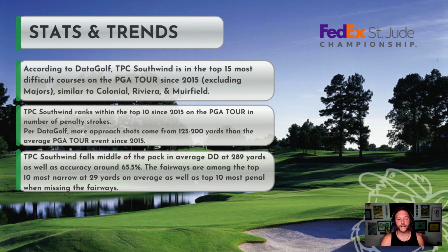The approach shots really come from that mid iron range. If you look at approach shot distribution on the PGA Tour since 2015, this place doesn't produce a whole lot of short wedge shots like we saw at maybe Sedgefield. But it also doesn't produce a lot of long irons. Not a lot of guys hitting those 210, 215, 225 long irons into these par threes or as they approach par fours and par fives. TPC Southwind falls in the middle of the pack.